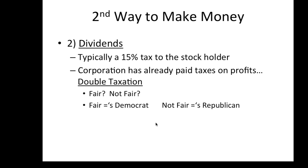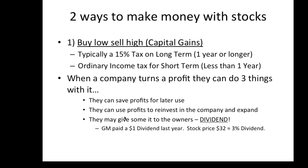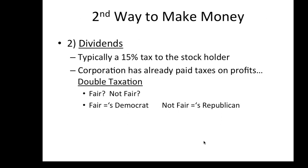All right. The second way, which I just talked about, is called a dividend. If we go back a slide, right here, they may give some of it to its owners, and when they do that, that's called a dividend. So that is the second way that a person can make money, through dividends. Typically, on dividends, you have to pay a 15% tax. There are some tax law changes coming up that are being discussed and possibly changed, so that may have changed since the taping of this video, but typically it's 15%.